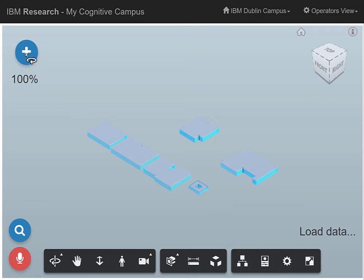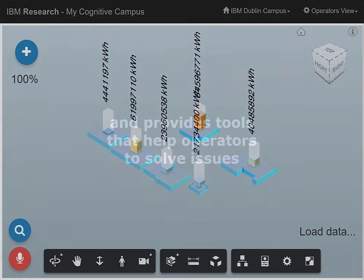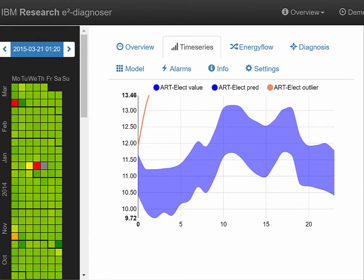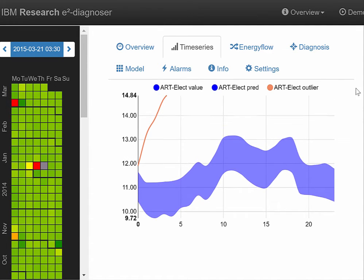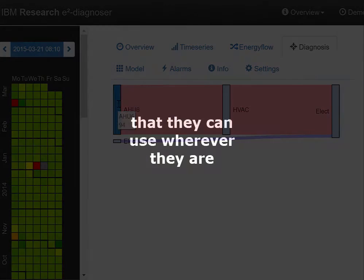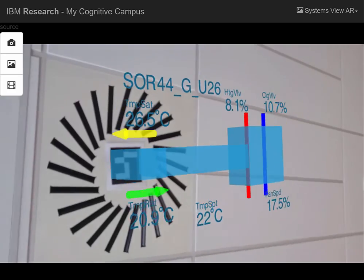Add energy. Energy added. The consumption of building 1 is out of range. The energy consumption is out of the predicted range. Air handling unit 6 is most likely the cause of the anomaly. Heating and cooling valves should not be both open.